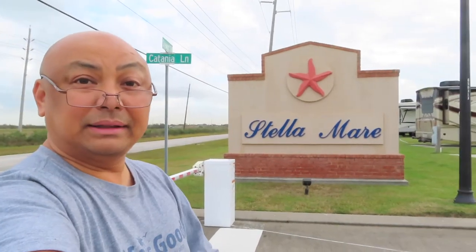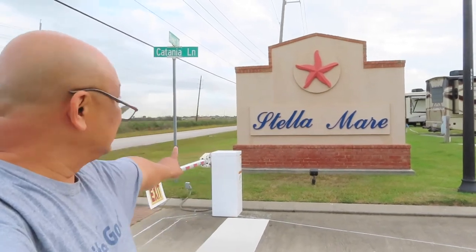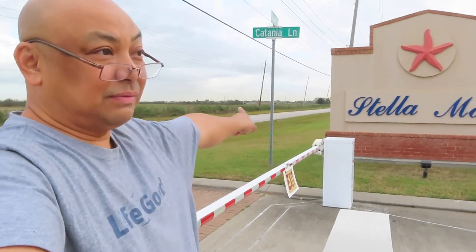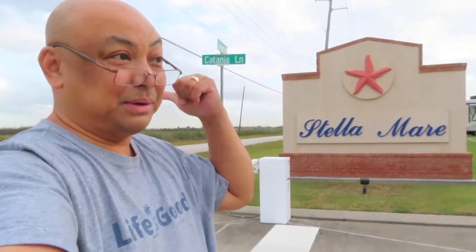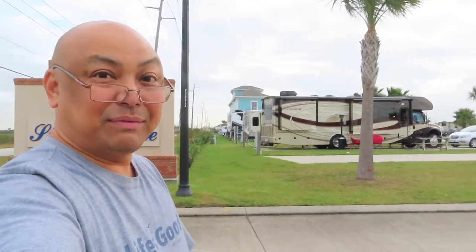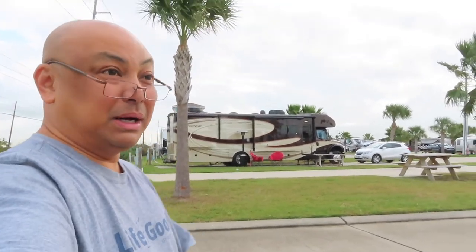We are here again at the Stella Mar RV Resort here in Galveston. This is the back road. This back road has 2 elementary schools on it when you get closer to town. So you actually have to watch your speed limit when the lights are flashing. It drops down to 20 miles an hour.